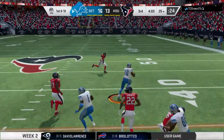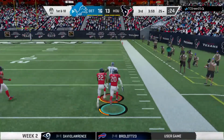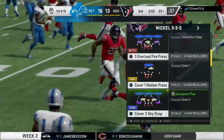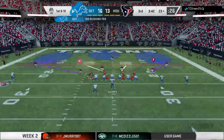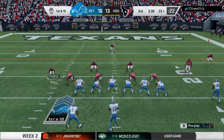Stepping up, he's going to keep it. And some room to roam now. And he finally goes down at the 23-yard line. A big-time gain there on the keeper, using his legs to hurt him. First down. So barely time to catch our breath.